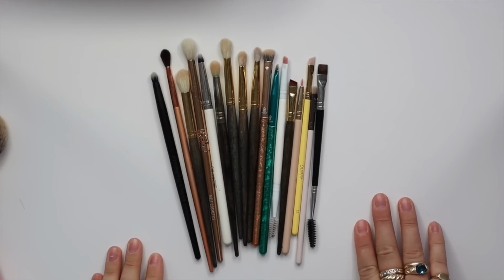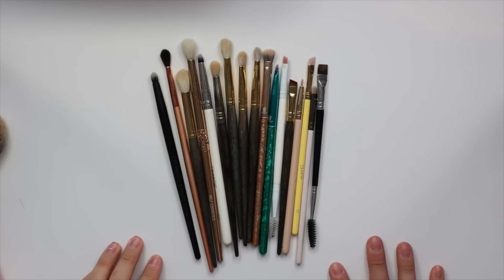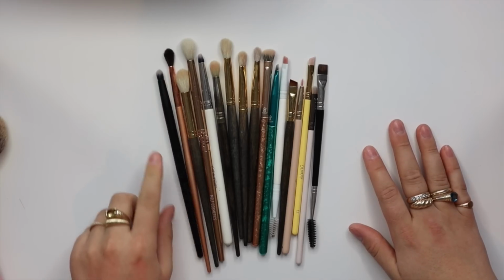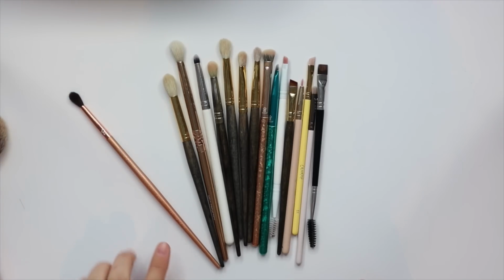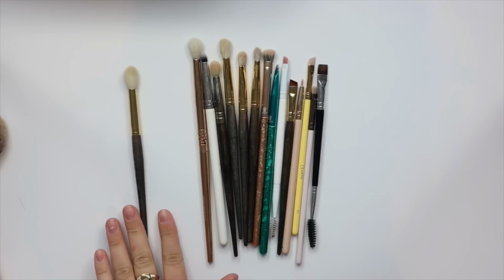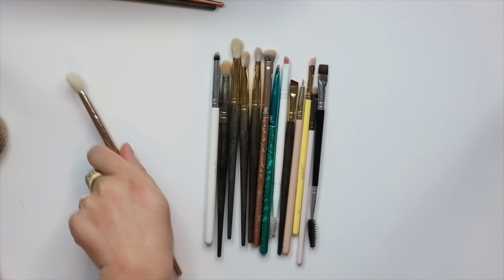Okay, so here are the eye brushes I'm packing, and I think I also forgot to mention how long I'm going to be going away for. I'm going to be gone for around 3 weeks. I'll try to link the brushes if they're still available. This little pencil brush is a Melt Cosmetics 517. This is the Royal and Langnickel Eye Highlighter brush. This is a Smith 237. It's a nice big fluffy brush. This is a Melt Cosmetics fluffy brush that's no longer available.